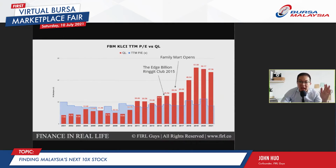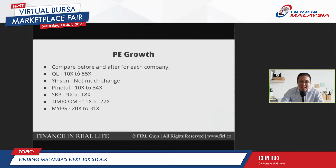Okay. So this is what happens when it's suddenly discovered. The best part is you want to buy when it's undiscovered. And that's where the work comes in, guys. Okay. So this was the PE growth before and after each company. 10 to 55. There's not much change to Insen, hint. Okay. P Metal 10 to 34, SKP 9 to 18. Usually it's double or triple.